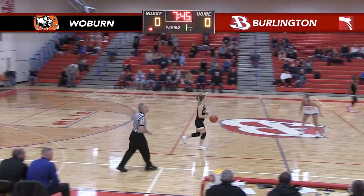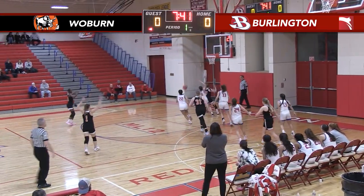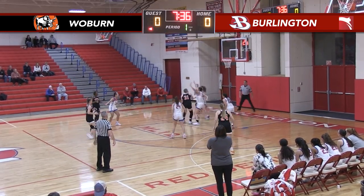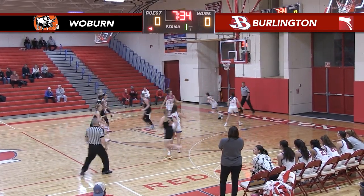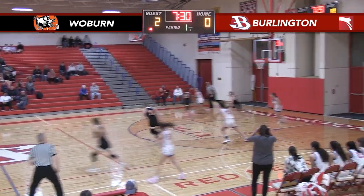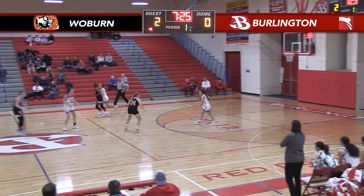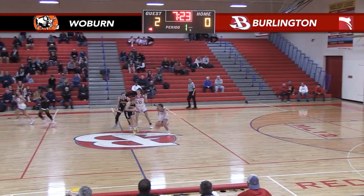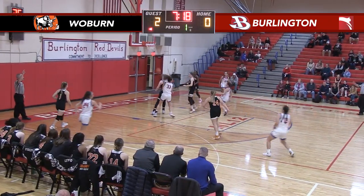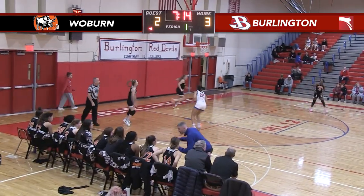Woburn will take possession with McKenna Morrison, the sophomore, taking it up. Over to the corner, back inside, off her hands. Regains possession, back inside. Little floater goes for Shannon McCarthy. And now Burlington running, Woburn running press, and looks like Burlington was ready because they've got a play drawn up already with Suhu. Suhu to the corner, that is Savannah Scally from 3, and Burlington's got the early lead.